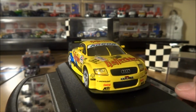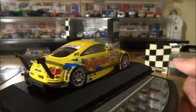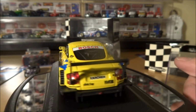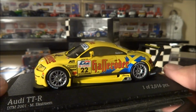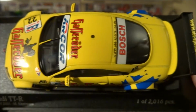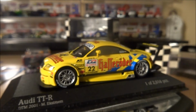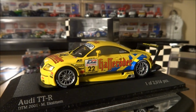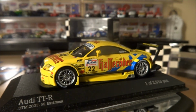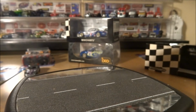Again, lots of detail. That's Minichamps for you. All right, well, there you have it. Not a lot of stuff from the show, but nevertheless, some hopefully... Oh, I forgot my Siku. What am I doing? So that's the 1/43rds. Let me do the Siku real quick. I apologize.